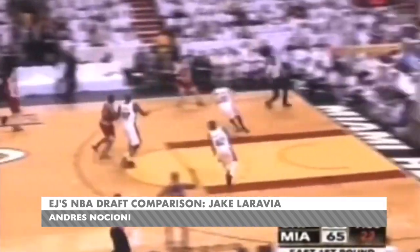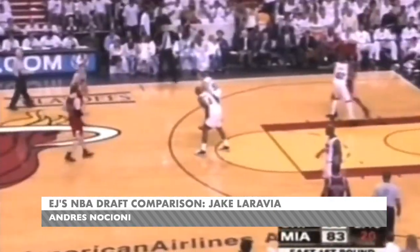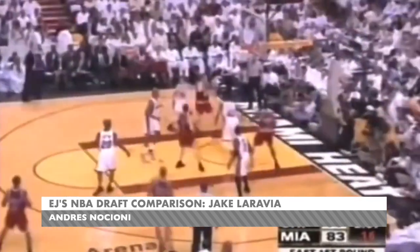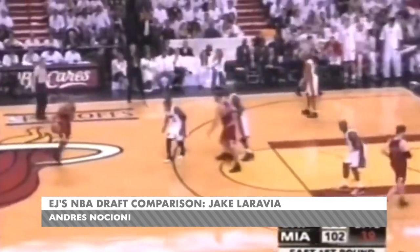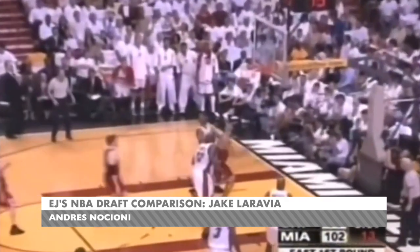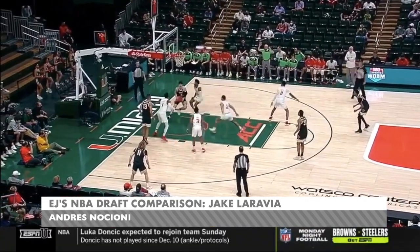and you mentioned Nocioni. He was in the NBA for a good amount, had a role, but I think wasn't as appreciated as he probably would be now. And I think we're seeing that with Jake LaRavia's stock. A guy like him would have been a late second round pick probably in that era, and now we're talking about him as early second round, late first round potentially.